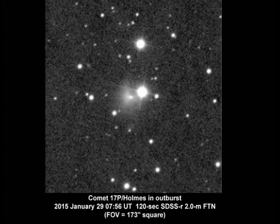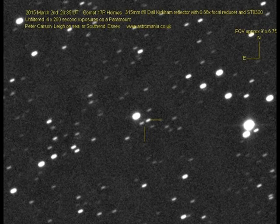case. An outburst is something that people are certainly interested in detecting in comets, because again it tells us a lot about what's actually going on. If we can understand why comets are outbursting, it'll tell us a lot more about what comets actually are. And this is it had faded. This is one of Peter Carson's pictures. It had faded back down again in March to pretty much obscurity.